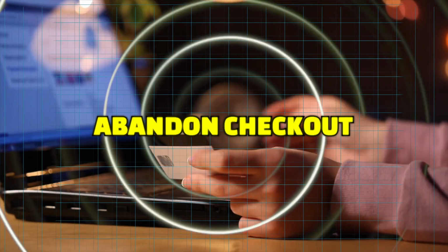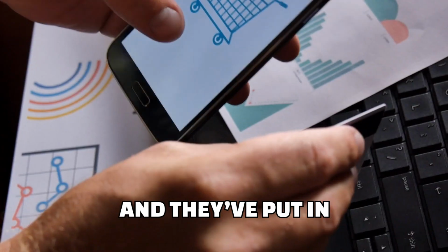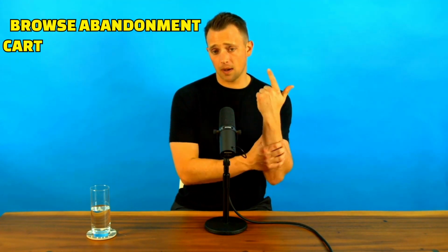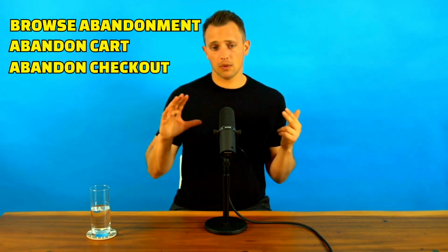The next trigger that you're going to hear is what we call abandoned checkout. Once someone gets to the last page of checkout and they've put in all their billing info, they put in everything, they're getting ready to press checkout and they bounce. That's where we're going to send them an abandoned checkout flow. So there's 3 different triggers that we just mentioned: a browse abandonment, abandoned cart, and abandoned checkout. Those are each going to be 3 different flows, 3 different sequences. And obviously if someone goes into another one, they don't get the other flow.